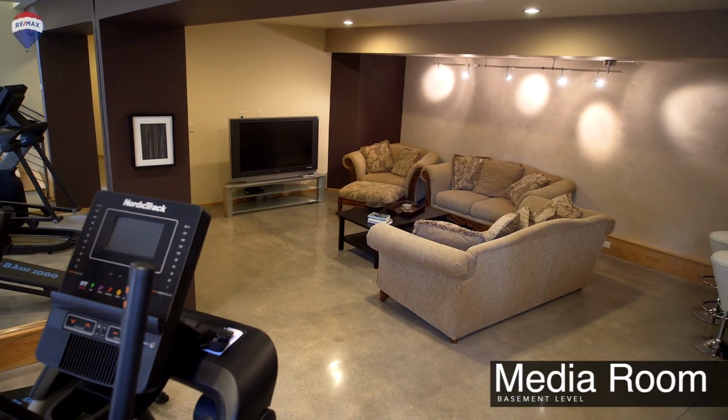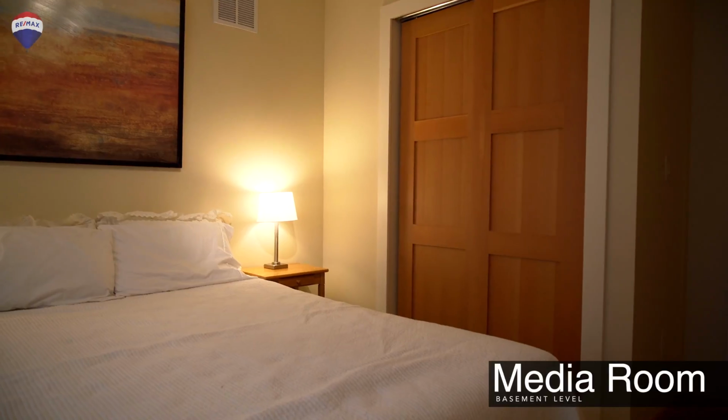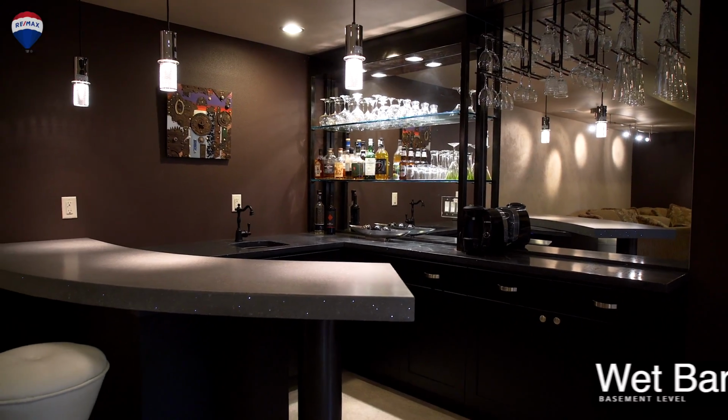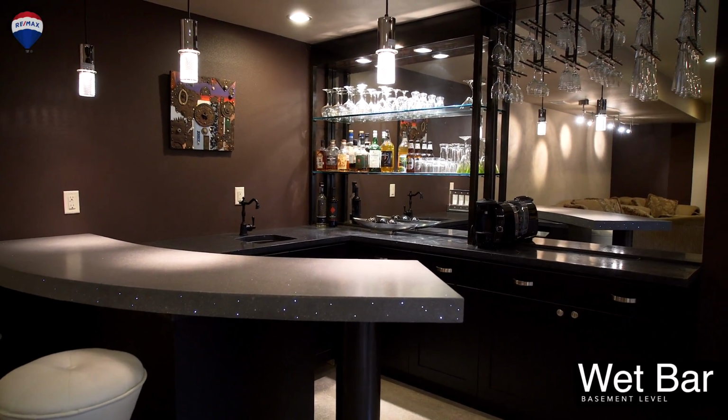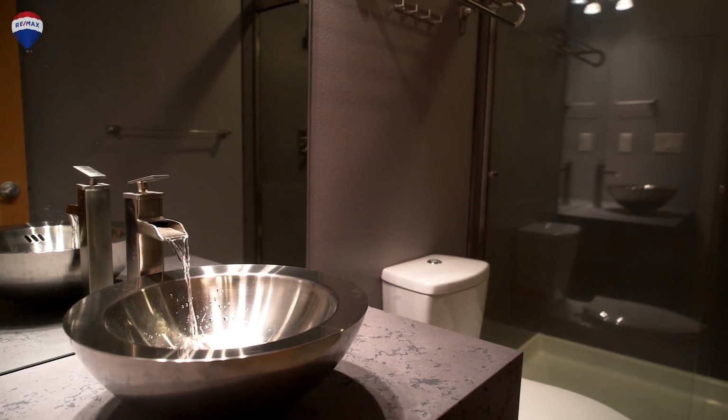With over 1,500 finished square feet in the basement, it offers many an opportunity to visit and entertain with family and friends. Whether you're behind the bar with its custom cabinetry, concrete work, countertops, and lighting, the basement also features 2 secluded bedrooms, each with their own bathroom.